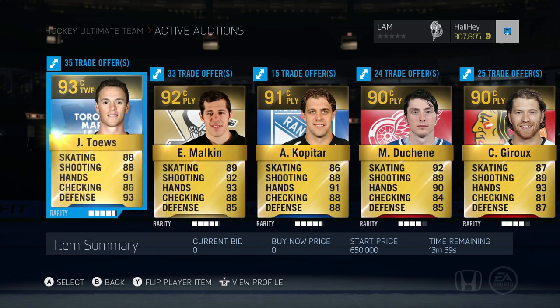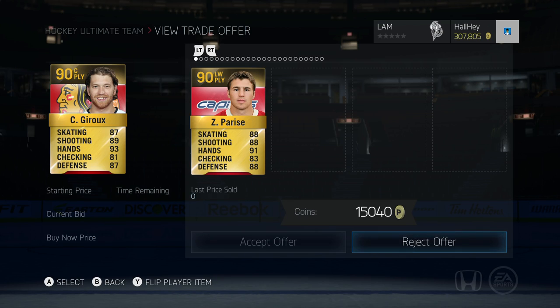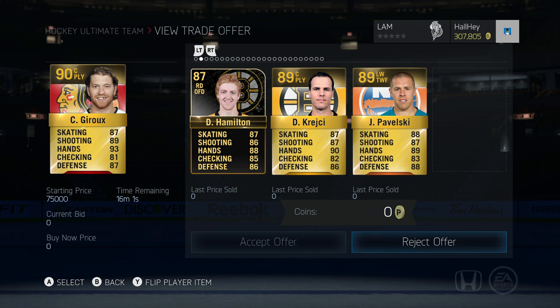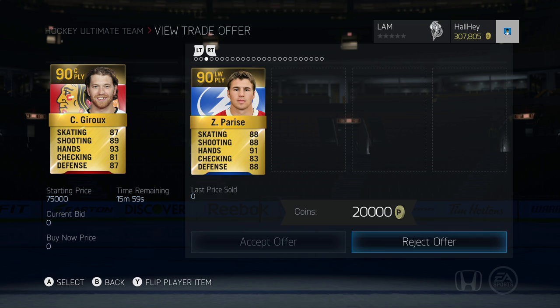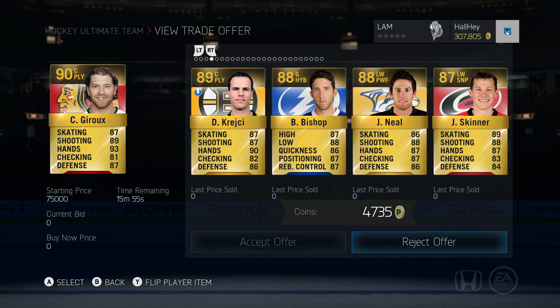So we got 14 minutes left. I'm going to check Claude Giroux next and see what we can pick out here. But first off, we got Zach Parise and 15K. I think Parise is going for around 30 to 40. So it's not too bad of a deal. Hamilton, Krejci, Pavelski. Once again, not too bad of a deal as well. You got Parise in 20. I think he added in a little bit more money. So it's 5K more than the first one, which I do like.